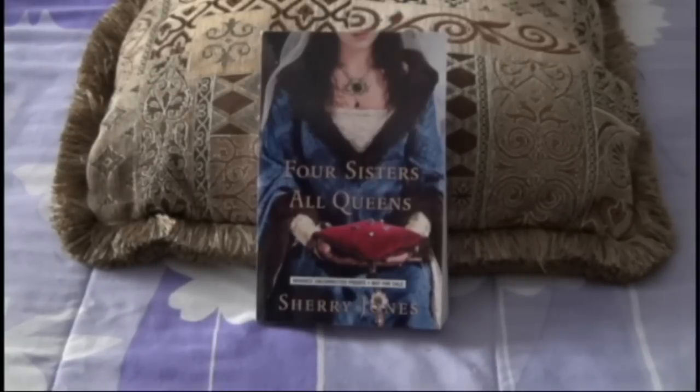Four Sisters, All Queens by Sherry Jones. This is actually an ARC copy that I received through Goodreads, and I really loved this book. It chronicles the 4 sisters of Provence: Marguerite, Eleanor, Sanchia, and Beatrice, and it talks about how they all became queens and married the kings of England and Germany and so on. And it is a fictional account.